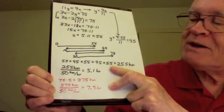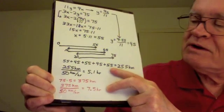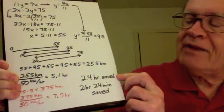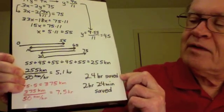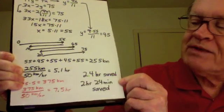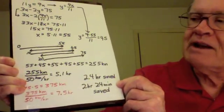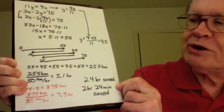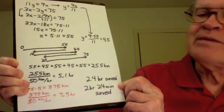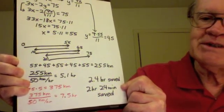So to find out how much time he saved, we subtract 5 1/10 hours from 7 5/10 hours. Subtracting, we find that the amount of time saved was 2 4/10 hours. That's 2 hours and 24 minutes saved. And we notice that each soldier hiked a total of 20 kilometers and rode a total of 55 kilometers.